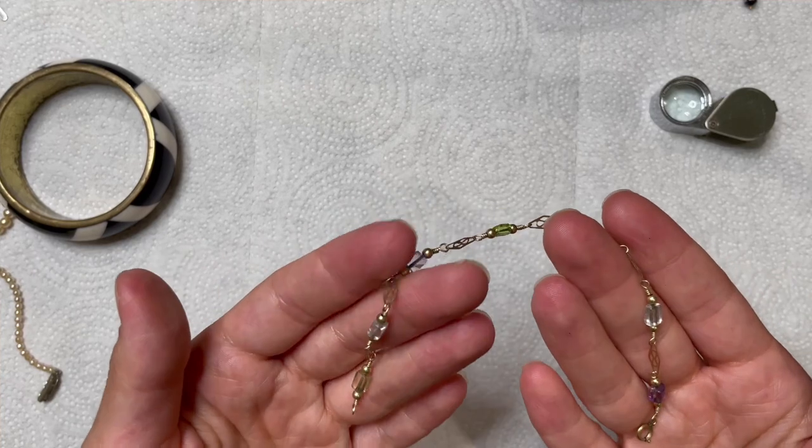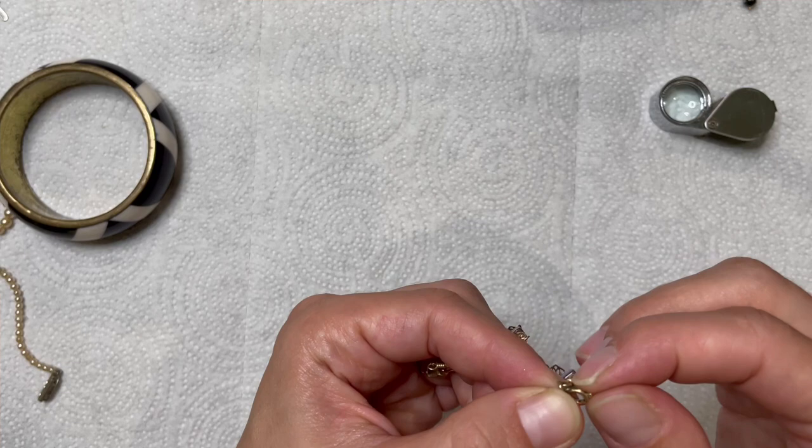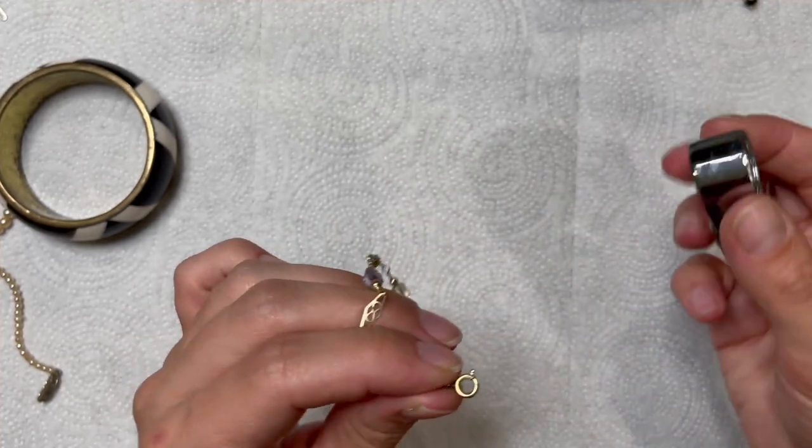Next is this little dainty gem. Looks like we got maybe some writing on here. That's pretty. Little jewels. Very, very dainty. Fragile, it feels.